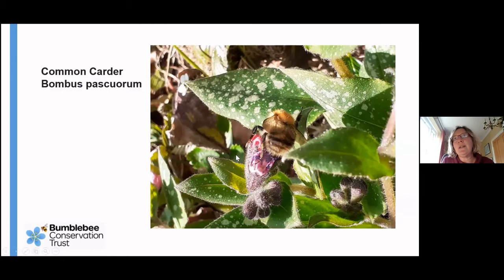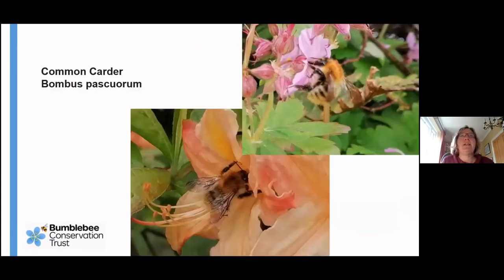And this one, yes, definitely common carder, gingery thorax, and black hairs I can see on the abdomen, and all gingery, no white tail. So good. That one was correct. And these are both from this group. And yes, definitely common carders. This one definitely looks like a female. Very short little elbowed antennae there. And this one as well, I think.